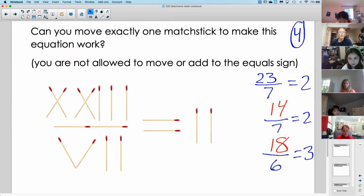Or a solution? Yeah. Go for it, honey. Olivia, can you speak so I know if I can hear you? Okay, it says you are not allowed to move or add to the equal sign. Does that mean you can take something from the division sign? Because it would still be division if it was shorter. Yes, I like that. I would say I agree with that. What would you like to take from the division sign? What do you want to do with it? I don't know, but I was just.